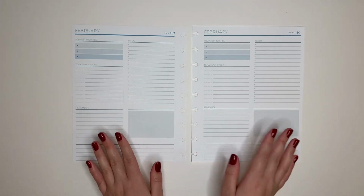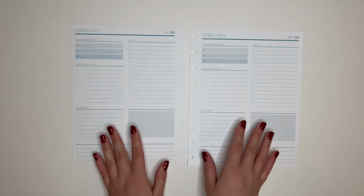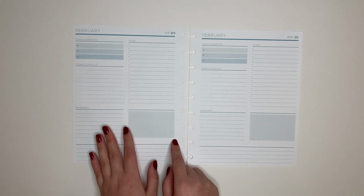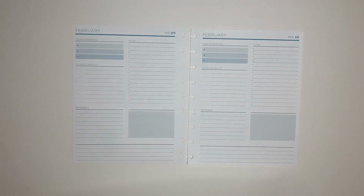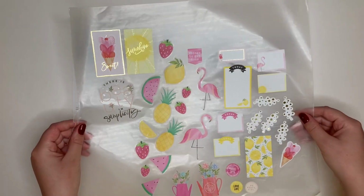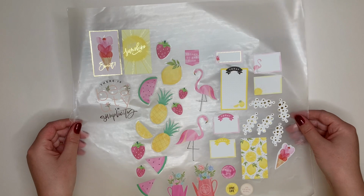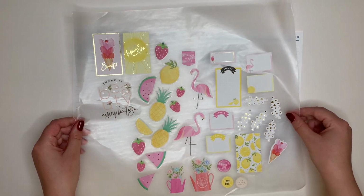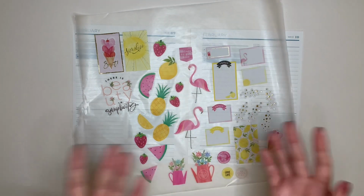You probably already saw a little bit of a video intro from me, so I'm not going to get into it too much right now. I'm going to be planning on some daily sheets. These are Plum Paper daily pages, and they're dated for February 9th through 10th, so Tuesday and Wednesday. I went through that Happy Illustrations book and basically just pulled all of the pink and yellow stickers I could find. I love this pink lemonade kind of theme, but not keeping it just to the fruit, incorporating flamingos and sunshine and all that fun stuff.